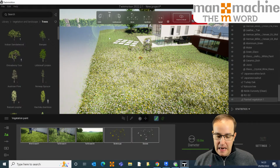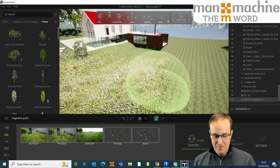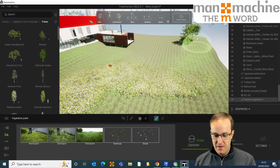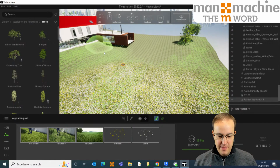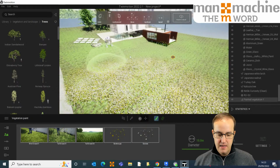I think I might have a little bit too high density with some of those flowers. I thought 30% compared to 100% would be quite low, but let's go with it. Let's keep at it. It looks cool. Let's paint all the way over there. I think I managed to get some on the wall. We don't really mind. And you can change the size of the brush. You can make the brush bigger. You can make the brush smaller. Let's come over here. Lovely.